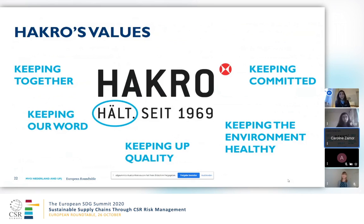And then obviously in terms of the environment, keeping the environment healthy, that really considers all direct and indirect impacts that we have throughout our supply chain processes and beyond, even beyond the consumer phase. This is very important to us, and not only on our own site at Hakro, but also throughout everything that we do. And then last but not least, keeping committed. This is our fifth field of action when it comes to corporate giving and our engagement, our foundation, but also regional engagement for the society that's just around us, because that's also what we feel responsible for. So Hakro is a very purpose-driven business. Those values are really essential in everything we do.